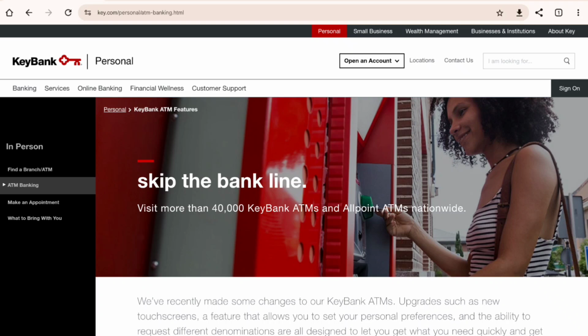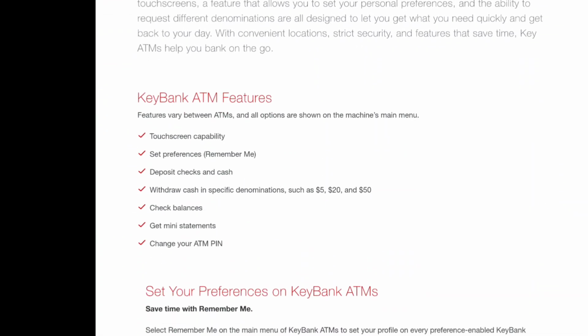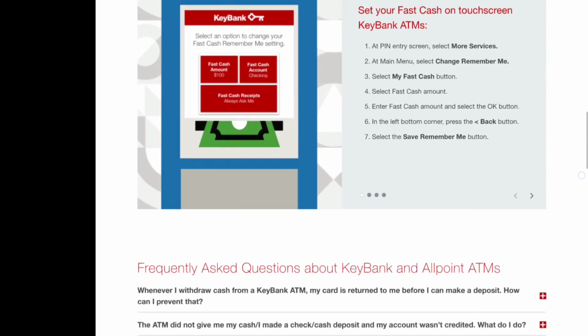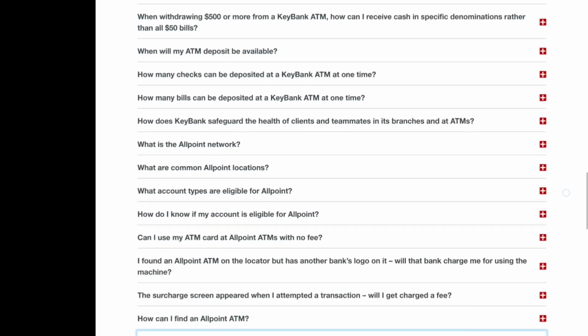Now let's dive in. So in this section of KeyBank, you'll be able to find the KeyBank ATM features, the reason why you should select KeyBank as your mobile bank, and so much more. So once you scroll down in this section, you'll be able to find the facts section of KeyBank. So in there, you'll be able to find a few facts about KeyBank, such as the withdrawal limit of KeyBank. So once we scroll down in this section, you'll be able to find this.